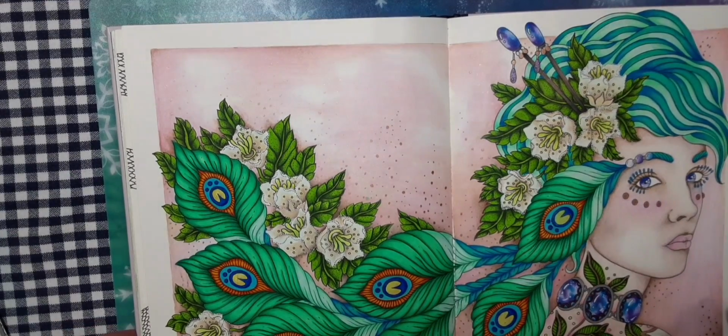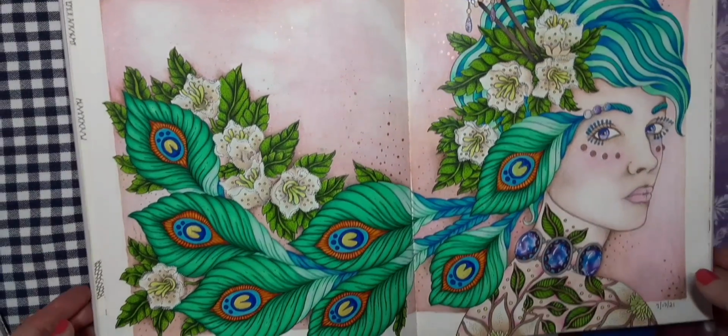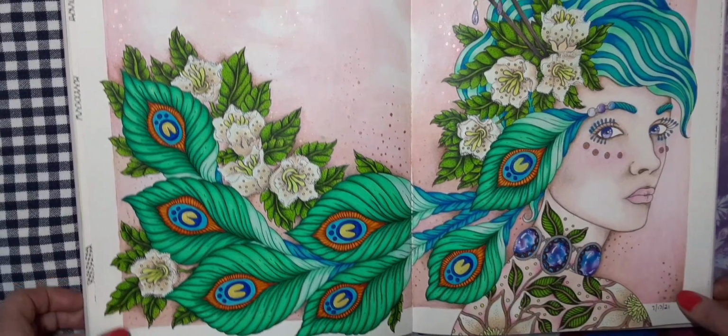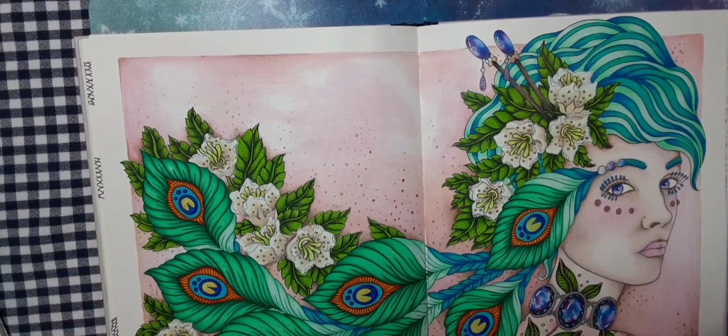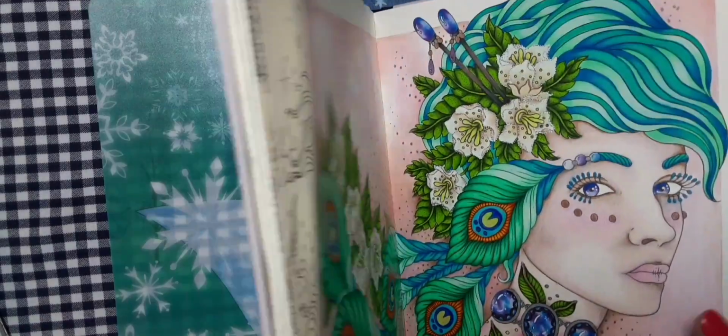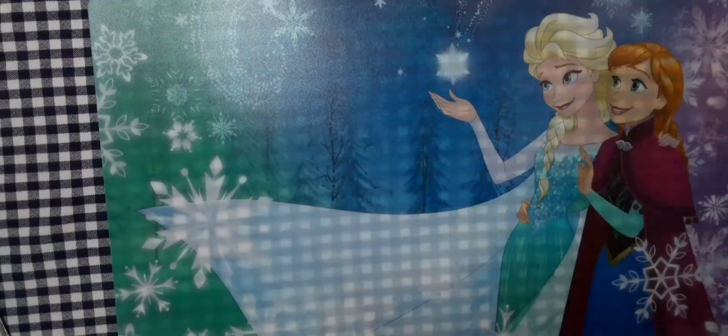This was a buddy color with Philomena Booth over on Instagram, so go check out her Instagram page to see how her girl came out. But yeah, this was super fun to do, and I completed it on July 13th. Took me several days to do.